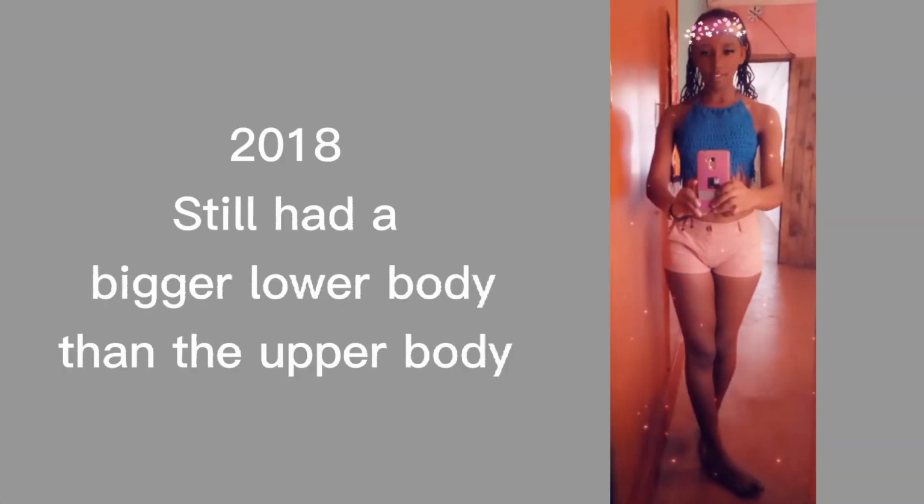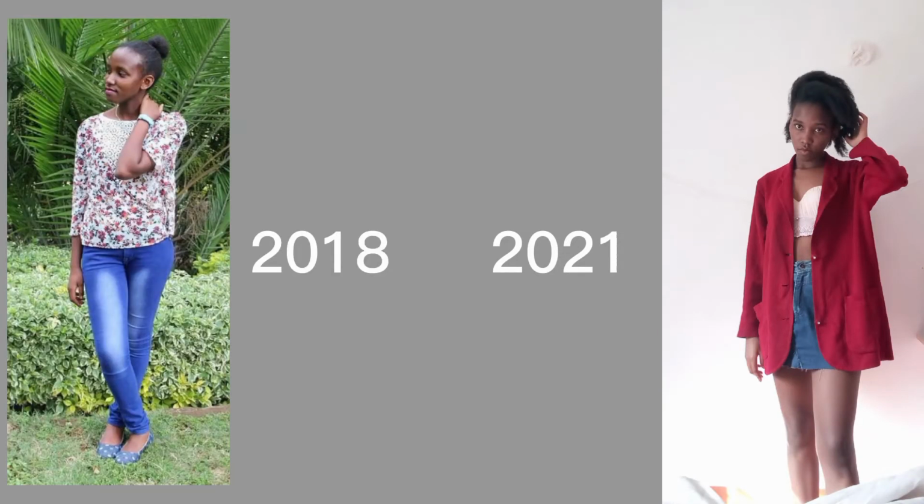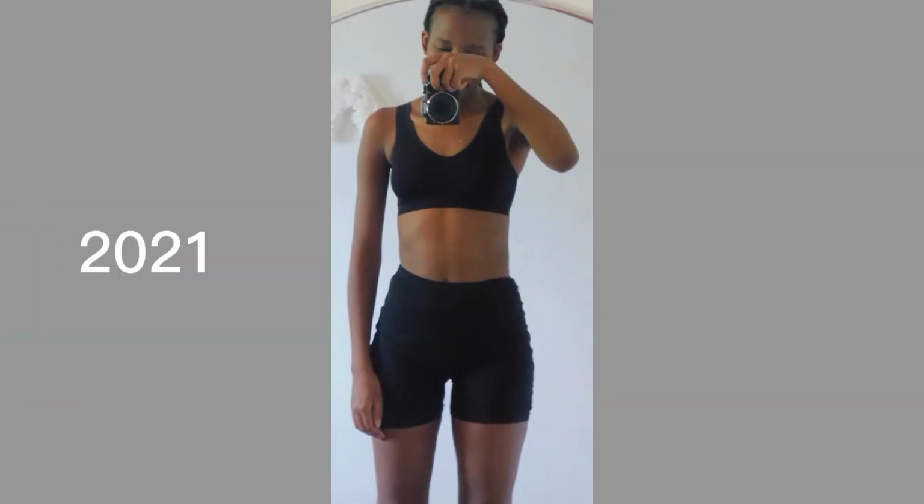My lower body was bigger than my upper body. I wanted to show you this next picture because a lot of the time your upper body tones up, but your legs always remain the same. So now let's look at 2021 and bring a 2018 pic as a comparison. You notice I look slimmer now than I did in 2018, and in a closer look, you notice my thigh gap is beginning to be seen, and my upper body is still toned as well.